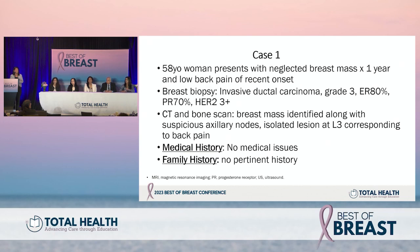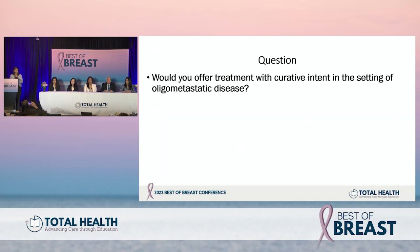Breast biopsy is done. It shows invasive ductal carcinoma, grade 3, ER positive, PR positive, HER2 3+ by IHC, and imaging, including a CT and a bone scan, identifies the breast mass along with suspicious axillary lymph nodes and an isolated lesion at L3 that corresponds to where she's hurting. And she has no medical issues. She has no pertinent family history. She's presented now with de novo stage 4 metastatic disease.